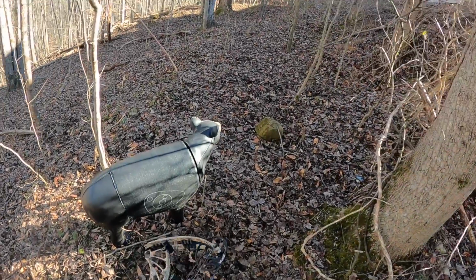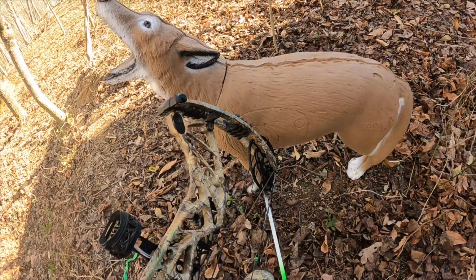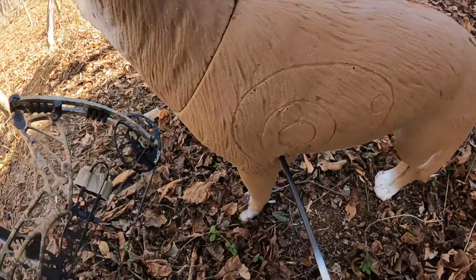Alright, that was really good. That's about perfect. As for the coyote, pretty perfect shot for the most part. I was really aiming about right there. Hit about an inch to the bottom low. I mean the bottom left. Still okay though, plenty good enough.